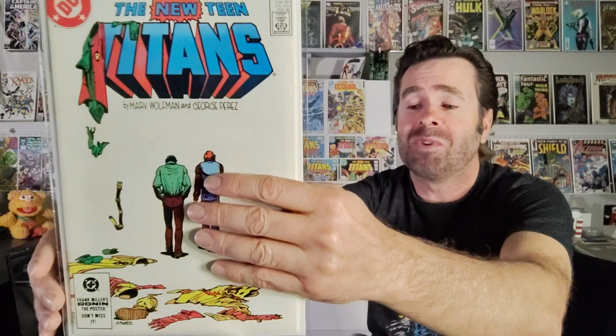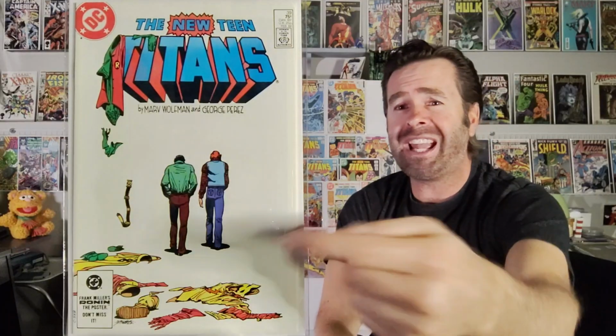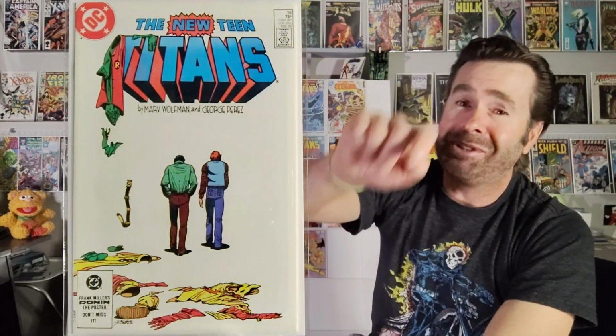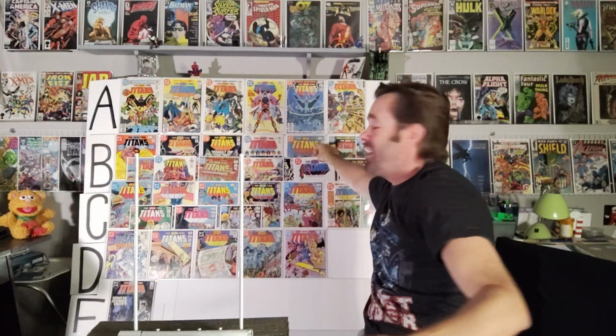Next up, we got issue number 39, and this is another one that is one of my favorite reads of all time. It's where Wally West gives up the identity of Kid Flash, and Dick Grayson gives up his identity as Robin, soon to be changed. And I like the white background there, but that trope of the heroes walking away from their responsibility with their head down, it's a bit overdone, but this is a great read of a comic too. But the best I can give on that cover is a B.